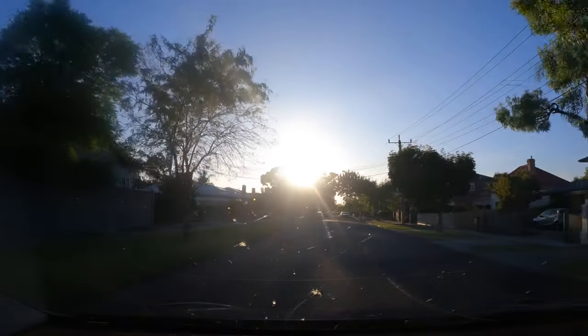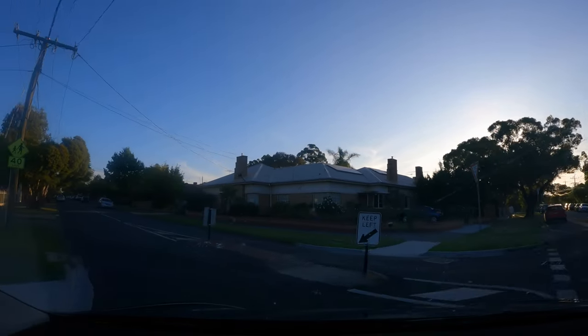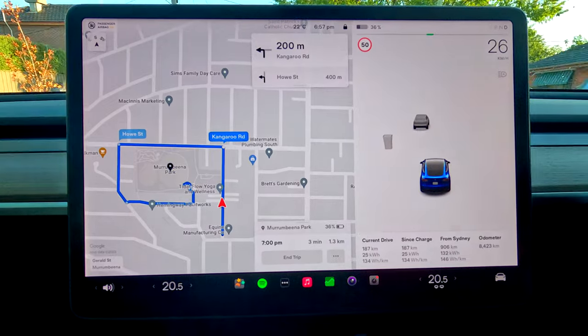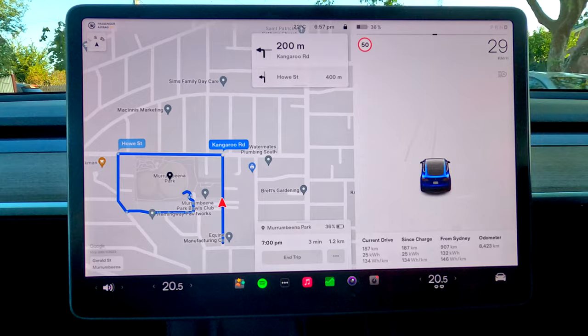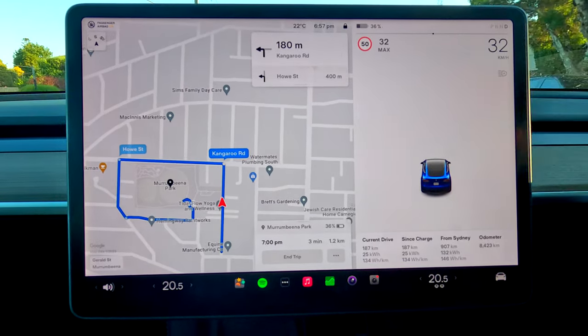So yeah, that sort of explains why this section of the drive is even more efficient than the rest of the drive has been. But when you consider the drive to Sydney, I think the drive to Sydney overall was 163 kilowatt hours per kilometer. Or is it 163 kilometers per kilometer? I don't know how to say that, but the one at the bottom. So it was 163, whereas this one's been 146. So that's quite a bit better.